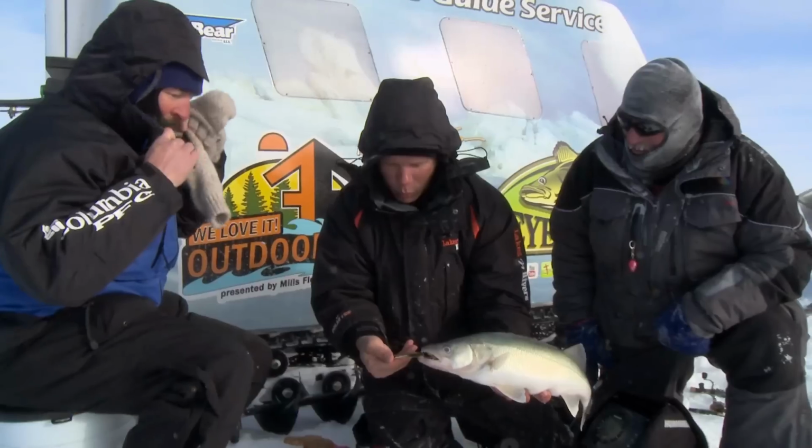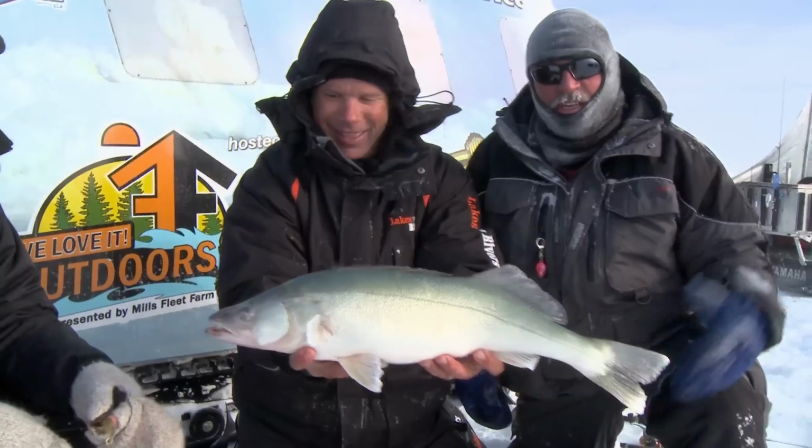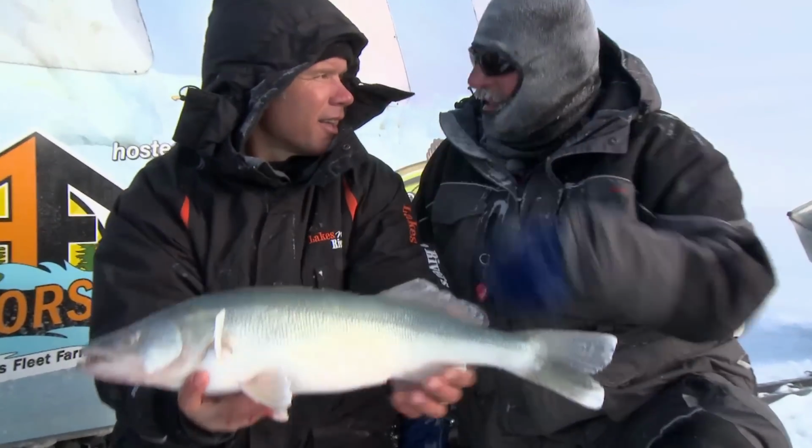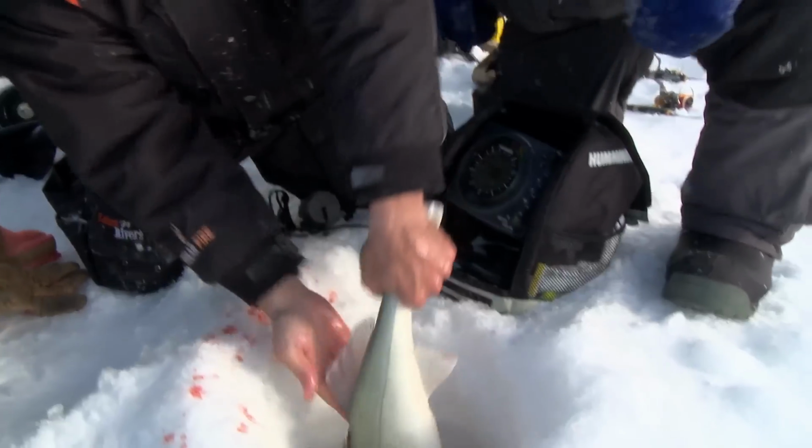A big old Williams Wobbler. Wow. Big spoons can be key on this body of water too. Big flash. They'll swim around negative and something like that will trigger them to bite. Very beautiful fish. Nice job, Jim.